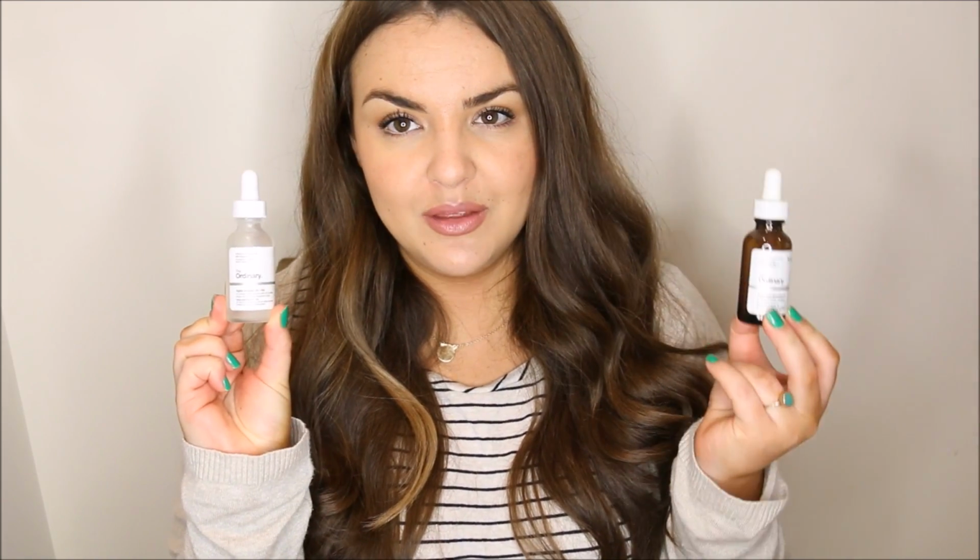Then skincare. I'm going to do a full video about this, I think, in a little while once I've used it a little bit more, but I have been using a combination of The Ordinary Alpha Arbutin 2% HA and the Advanced Retinoid 2%. Putting this one on and then putting the retinoid on every day. That might be a lot for some people.